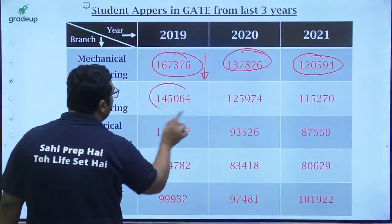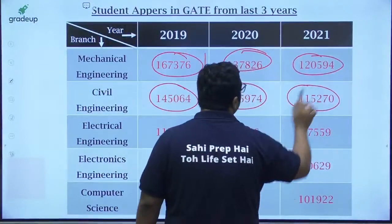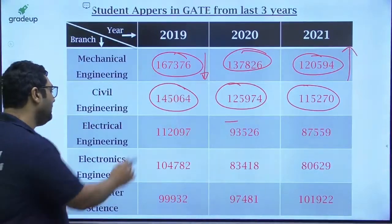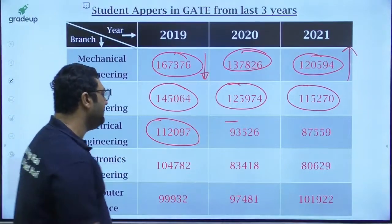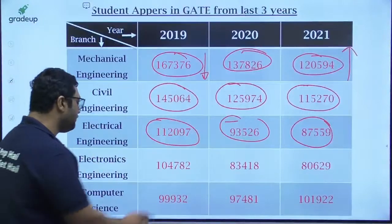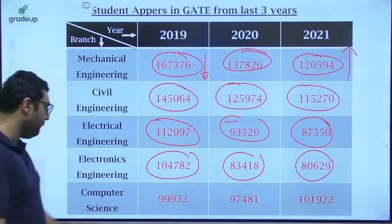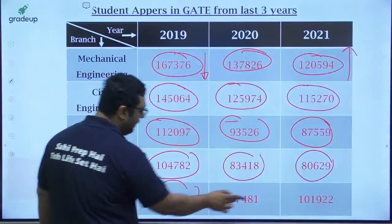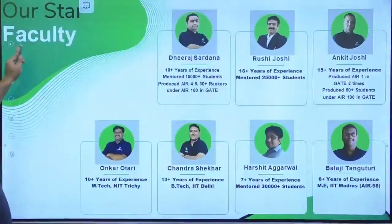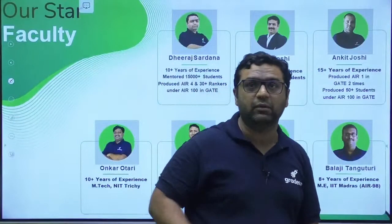For civil, 1,45,000, 1,25,000, 1,15,000. You can see mechanical is always at the higher side than other branches. Then 1,12,000 for electrical, 93,000, 87,000. They are quite less for EC, 1,83,000, 80,000. Then for computer science, they are in an increasing trend. It is more than 1 lakh. So this is the core mechanical field, mechanical faculty team.